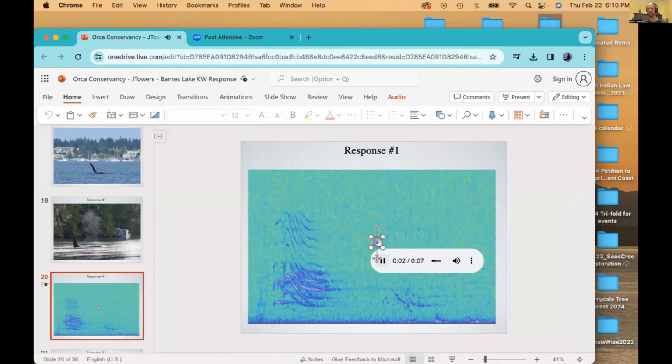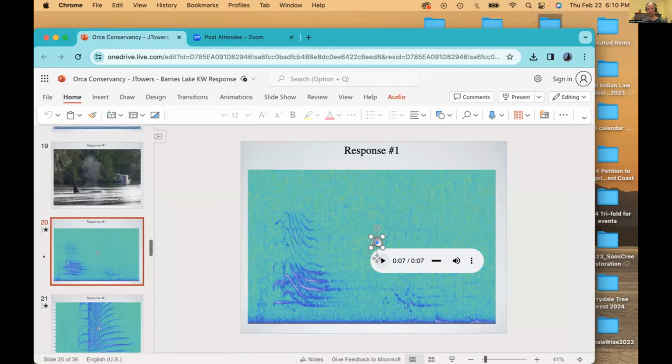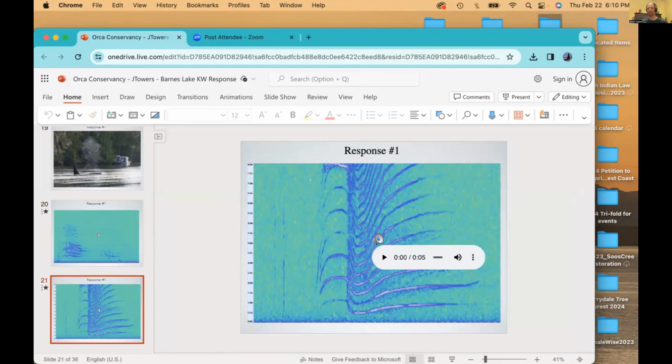And if you hear this recording, well, this is the recording that we played back to them. And on the next slide, that was some T3 calls. And this is a similar response, which was an immediate response to the playbacks once we got the playback volume set up.